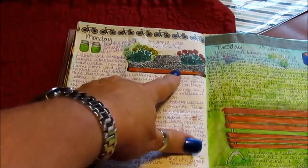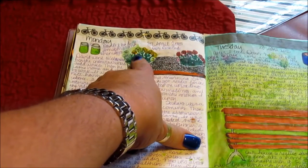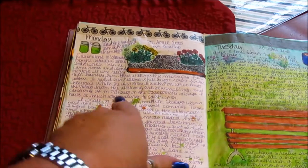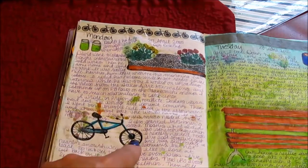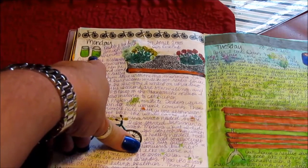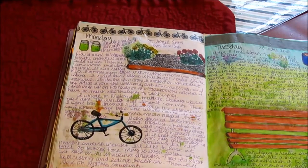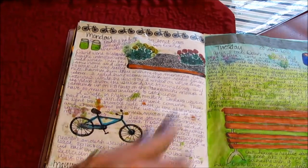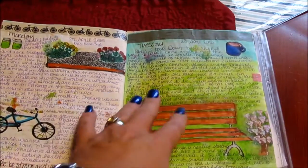Monday, I did some of the work on the rose bed. I rode my bicycle for a mile. David and I had smoothies that morning and then coffee, trying to be healthier. And of course I put the same quote in here, may your coffee be strong and your Monday be short, because I really like that quote.